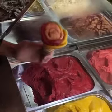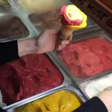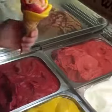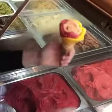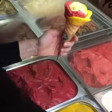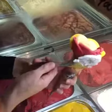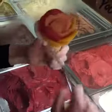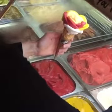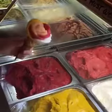Dino wants to know who our best-selling flavors are. Our best-selling flavors are the chocolates, for sure, because we need sweetness. We need some chocolate, maybe when we are a little bit blue. Okay, let's get some chocolate gelato.